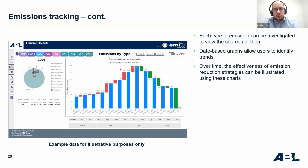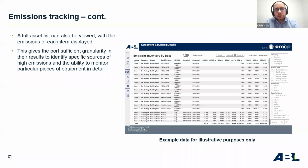But this is to show that an online portal can be used over a sustained period of time, and you can start to see whether the changes that you're implementing to reduce emissions are actually having results. And you also get the granularity of being able to go into your individual assets and see the emissions from them. So this would allow you to identify particularly high emitting assets, so you know which ones to replace, for example.